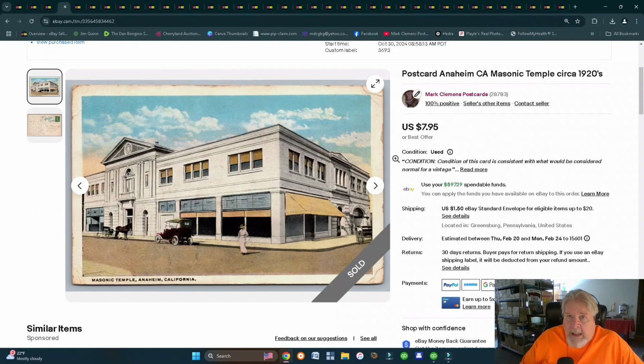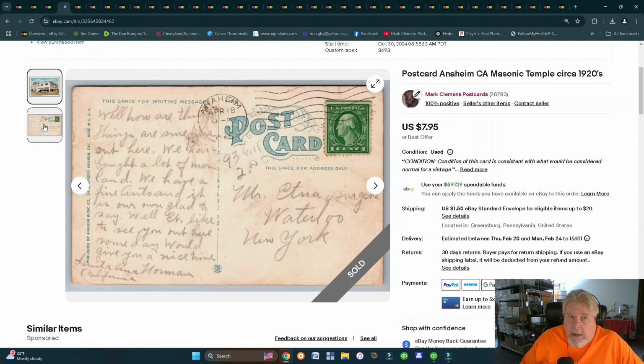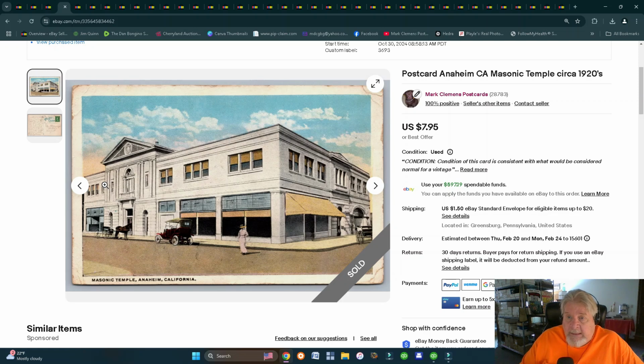Next up, we have the Masonic Temple in Anaheim, California. This is a white border era card, and it is posted in the 1920s. That card I had listed for $7.95. Someone made me an offer of $5, which I accepted. As I took another look at this card while I was considering their offer, it does have a little bit of wear, some corner bumps and edge wear. So taking that into consideration, I accepted their offer of $5.